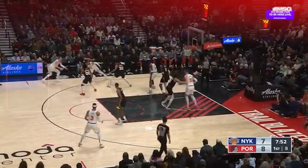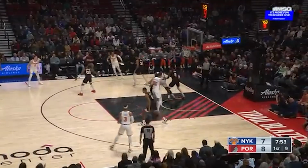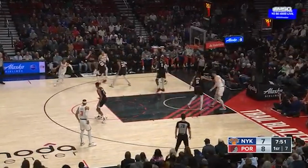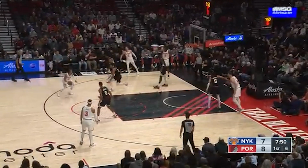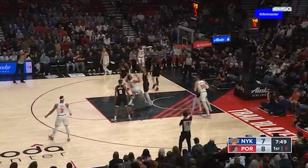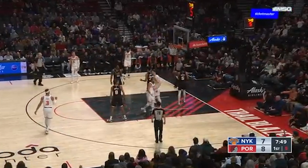Let's talk about his hesitation. All of these moves he does, man, he's very crafty as a guard. Here's why the mid-range is so deadly. It's going to set up the hesitation. You've knocked down so many mid-range shots, right? You got your snatches, and here comes, the defender doesn't know what's about to come at this situation.